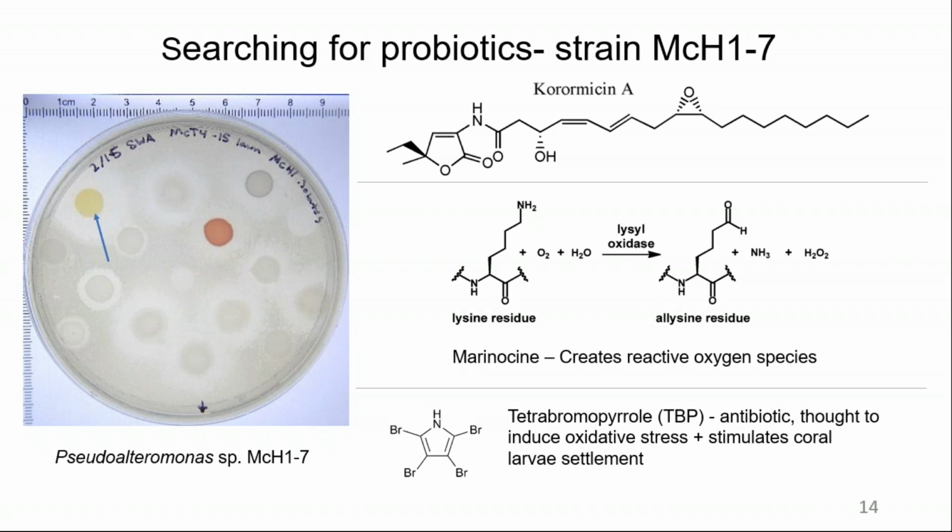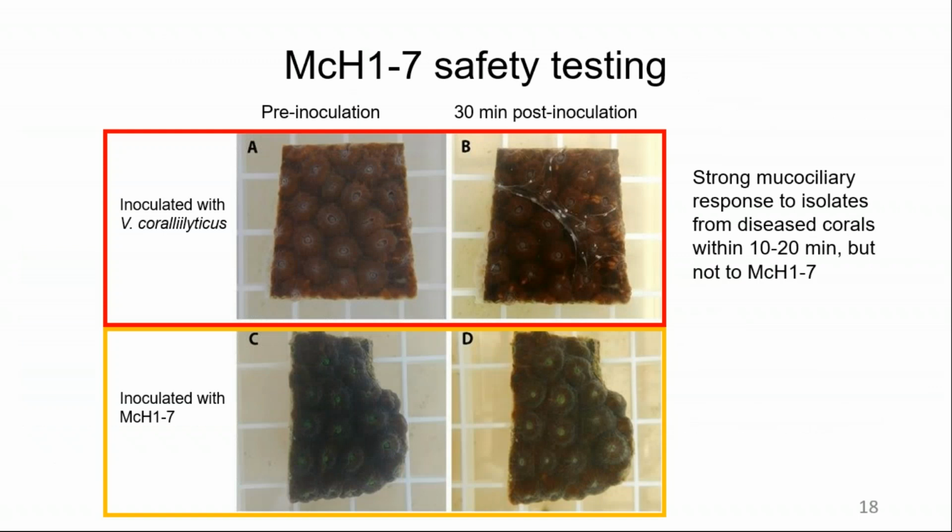And it also produces an enzyme that has some antibiotic properties, and tetrabromopyrrole, which is a small molecule that has some antibiotic properties. It also stimulates coral larval settlement. So that's an interesting thing to follow up on here that we hope to do in the future.